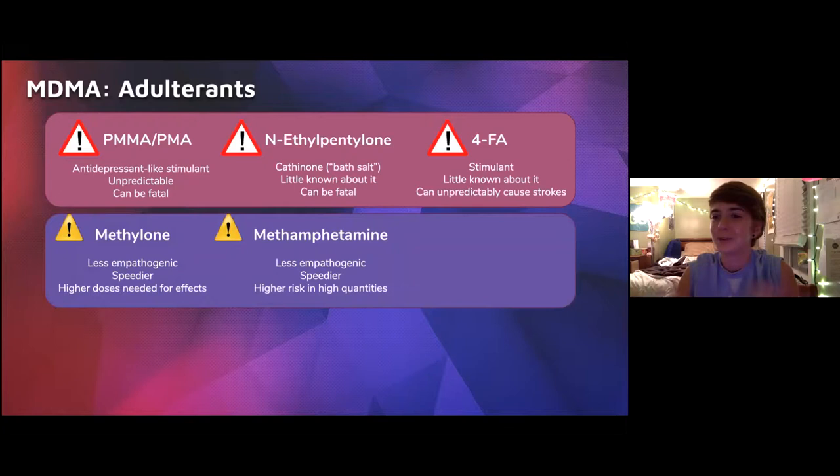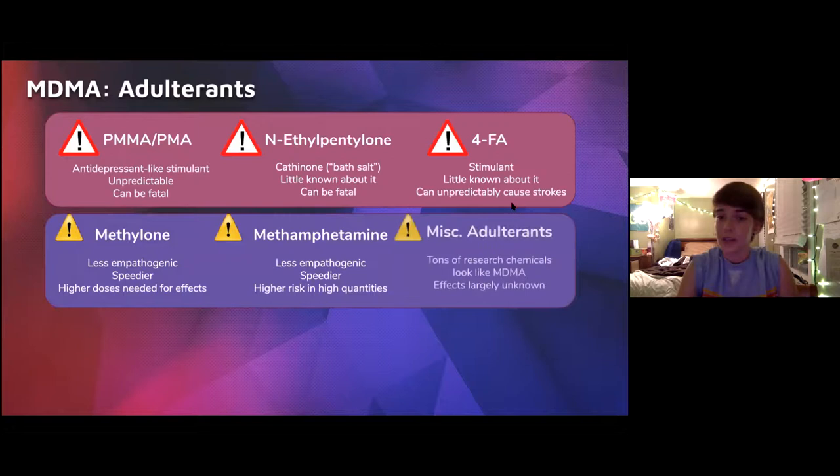It's quite a lot more stimulating, obviously. It can be higher risk for a lot of reasons and higher concentrations and quantities. And it's not very empathogenic. It's very about me. And then there are miscellaneous adulterants.